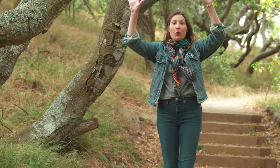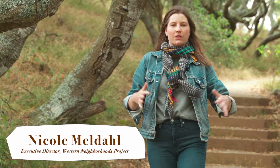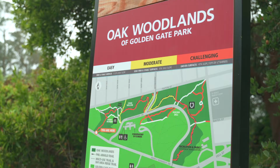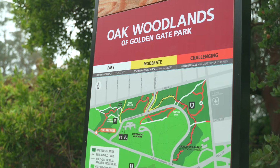Here in the Oak Woodlands, which is in the northeast corner of Golden Gate Park, just in the park from Stanyan, Fulton, 6th Avenue, and Conservatory Drive. Now we're here today because we're celebrating the 150th anniversary of Golden Gate Park.